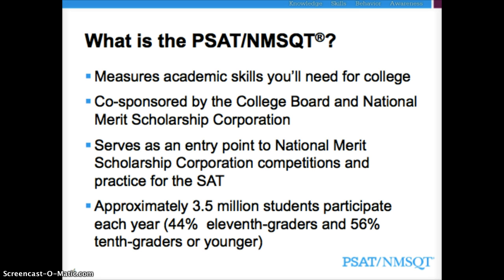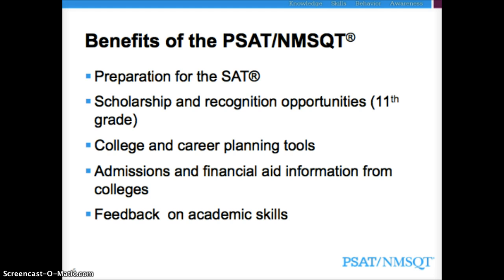Approximately 3.5 million students participate each year, which is almost half of 11th graders and over half of 10th graders or younger. The benefit is it's good preparation for your SAT, which is the one that really counts for admissions at a lot of institutions of higher learning. Other benefits are scholarship and recognition opportunities, college and career planning tools, admissions and financial aid information from colleges, and feedback on academic skills. All of these are very important.